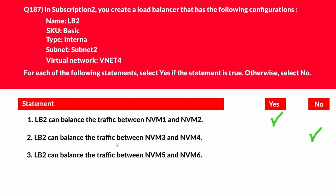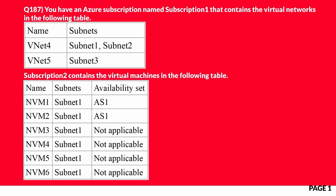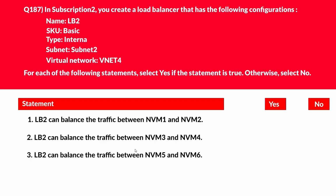Now let's move to the last statement. It says LB2 can balance the traffic between NVM5 and NVM6. Let's go back to NVM5 and NVM6 now. Again, both VMs are not a part of any availability set or scale set, just like the previous statement we have rejected, NVM3 and NVM4, same reason. So the overall trick is to focus on the availability sets and the corresponding names, whether the virtual machines belong to the same availability set or not. So here we go, another no for this, the same reason as statement 2. We'll log this as our final answers.